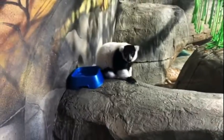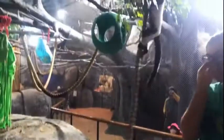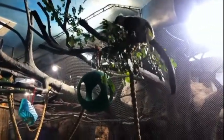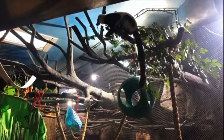This is one of the reasons why we have them here in zoos. We have the SSP, or Species Survival Plan, and this is a program that acts to, Beaker's just going to the bathroom. This program helps to build their populations in zoos and to keep their numbers going strong.